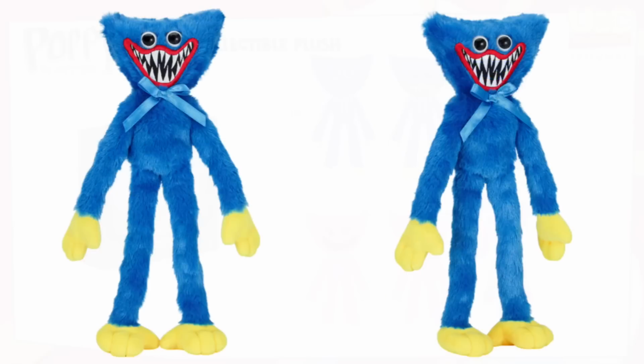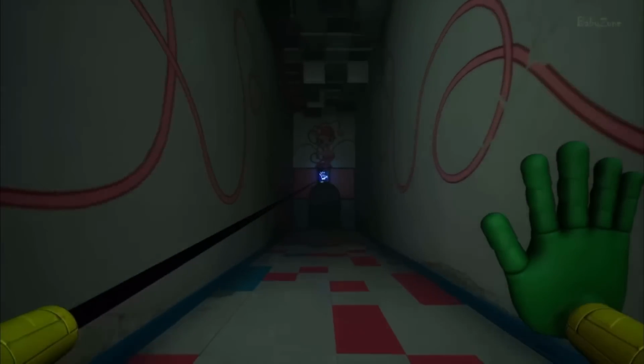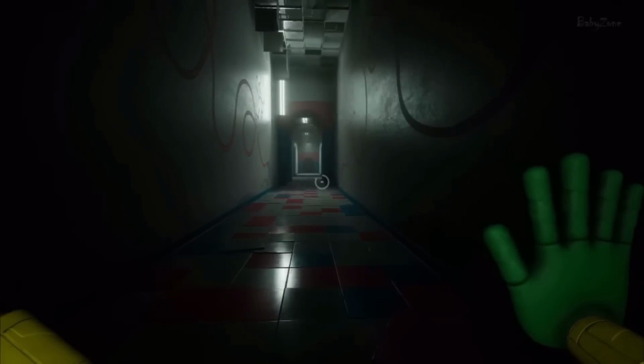However, you can buy these individually, separately, knowing which one you're going to get. So they seem to have scrapped that mystery element to them. And then last but not least, we've got Scary Kissy Missy, who, again, just is an awesome plush. And there you have it, you're now up to date with PHATMOJO Poppy Playtime merchandise. I think all of this stuff just looks awesome, and I can't wait to check it out and review it for y'all.